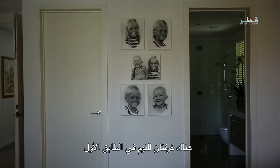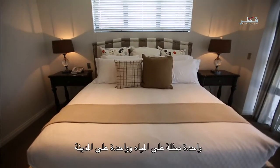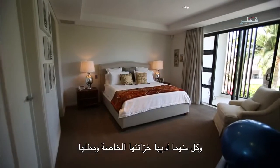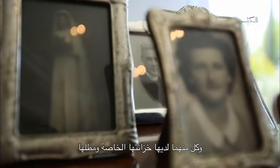On the first level, there's two bedrooms. One to the waterfront, one to the city side. Each bedroom has a walk-in robe and an ensuite.